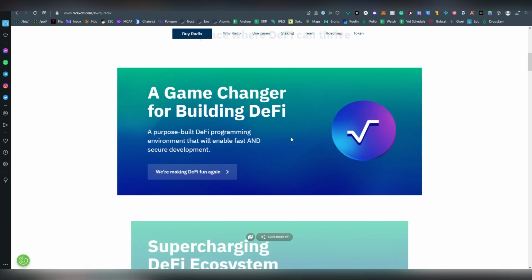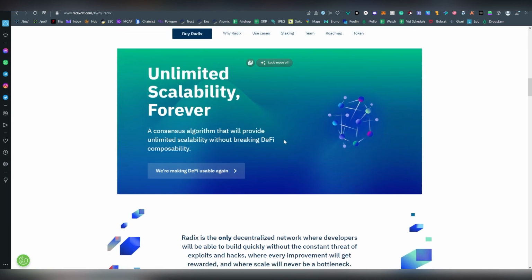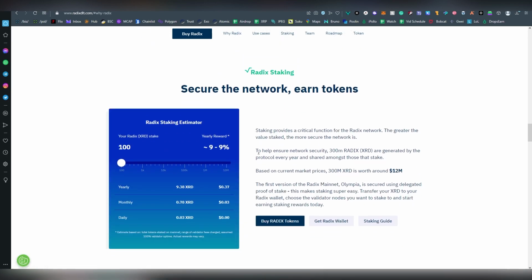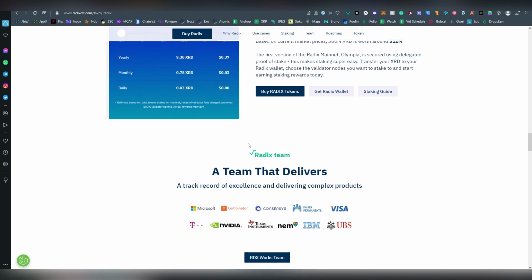And there's a lot of things that Radix is doing. They have a big roadmap here. As we scroll down, here's a lot of the use cases for this, what they're doing, what is being built out on the ecosystem, and then the staking inflation return, which is roughly around 9%, which is kind of high, but not super high. There are so many coins which have around 12%. That is very average on POS.